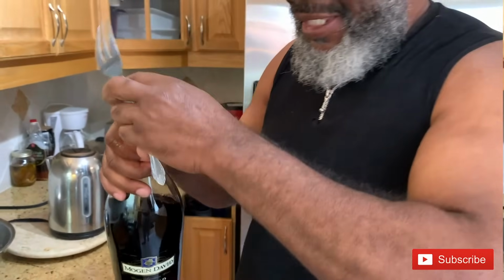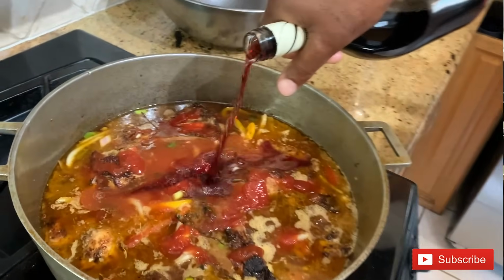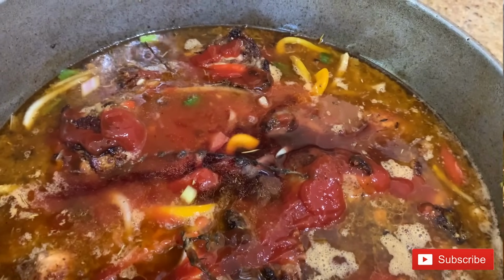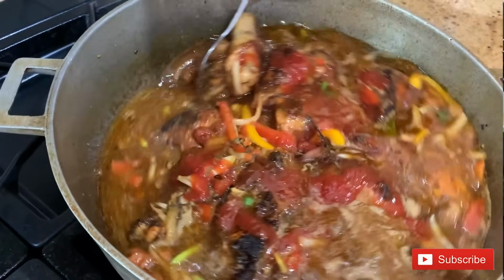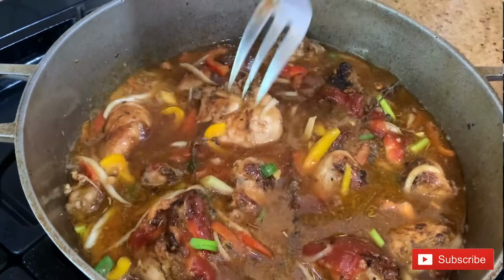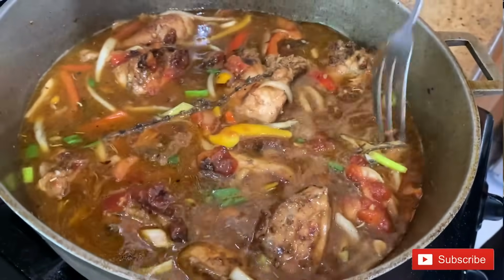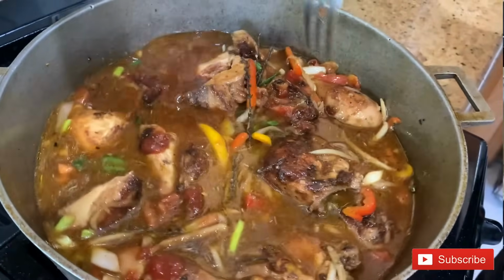And then we're gonna add some Mogen David. And you know Jamaicans and their kosher wine, their Jewish wine, that's their favorite. That's the only type of wine they drink. And as you can see, he wasn't shy with pouring some of that in there. And you don't gotta be shy either, okay? Obviously, if you're someone who doesn't drink alcohol, you don't need to put the wine inside, but it's just a little bit of wine. This one gives your chicken lots of flavor. And beef.